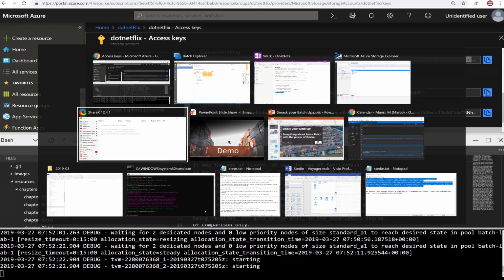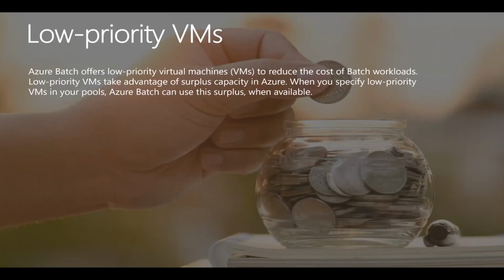Switching back to the demo, the Batch Explorer. What I want to talk about in the meanwhile is also something now not really that new anymore, but 1.5 years ago it was. It's low priority VMs. Okay. It's a way to save money, because you can reuse virtual machines from someone else. They will be picked up for you, reprovisioned with your stuff, and they will cost a lot less money than provisioning dedicated VMs. Yeah, makes sense. And then you are actually more flexible with the power of Azure, together with saving the money.